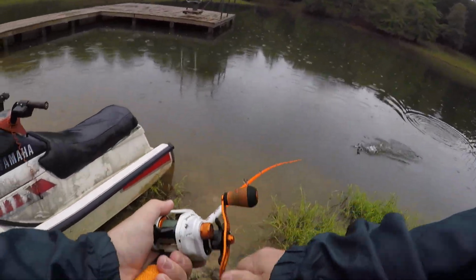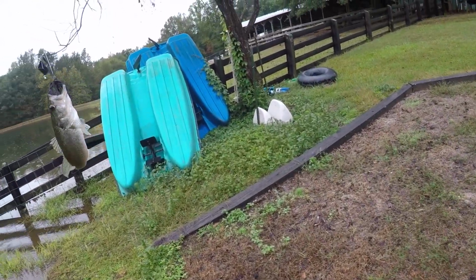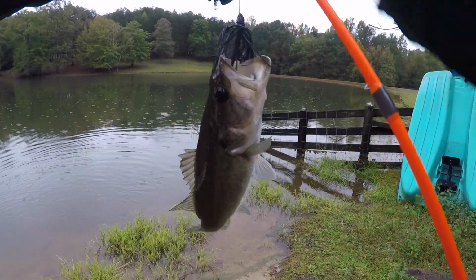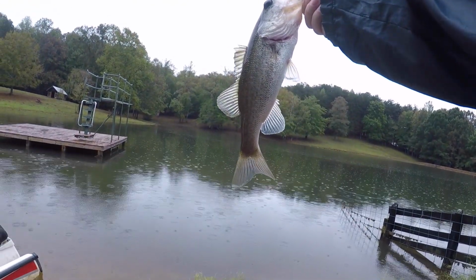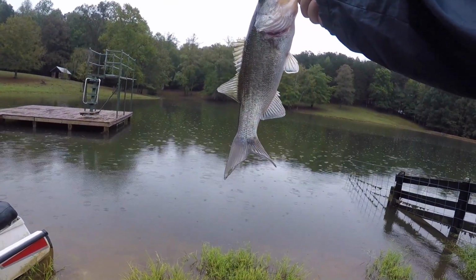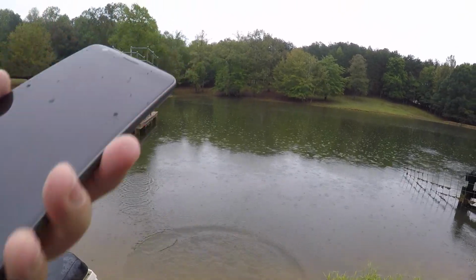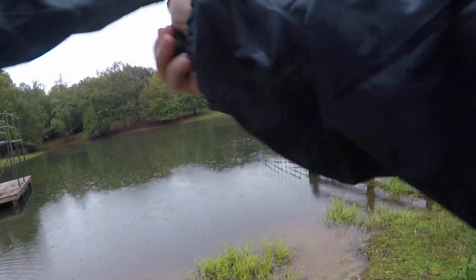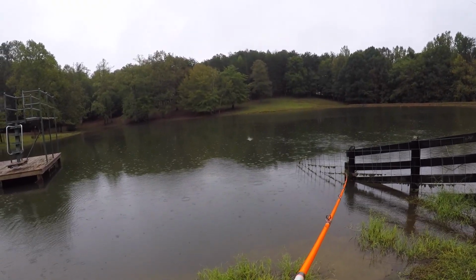First one, yes, good. Well, not bad. Obviously not as big as I thought it was going to be, but it came up and nailed the buzz bait. Only about five casts in and we've already got fish. Already getting bites this early in the morning. The bass came up and smoked it just off the edge of this fence.